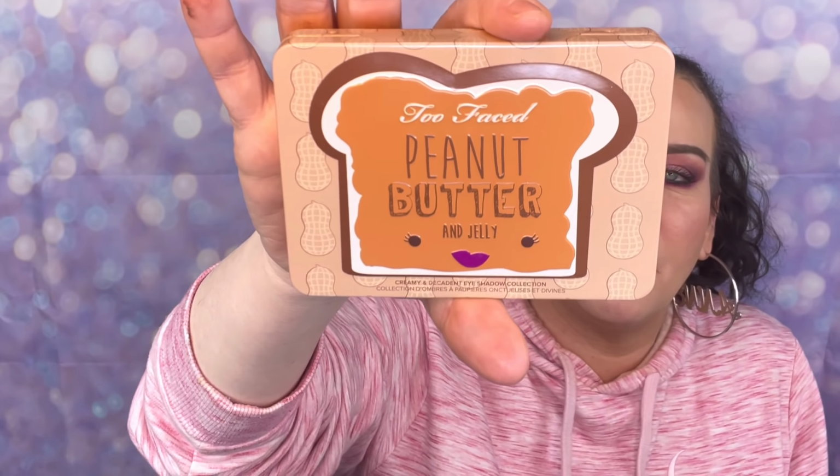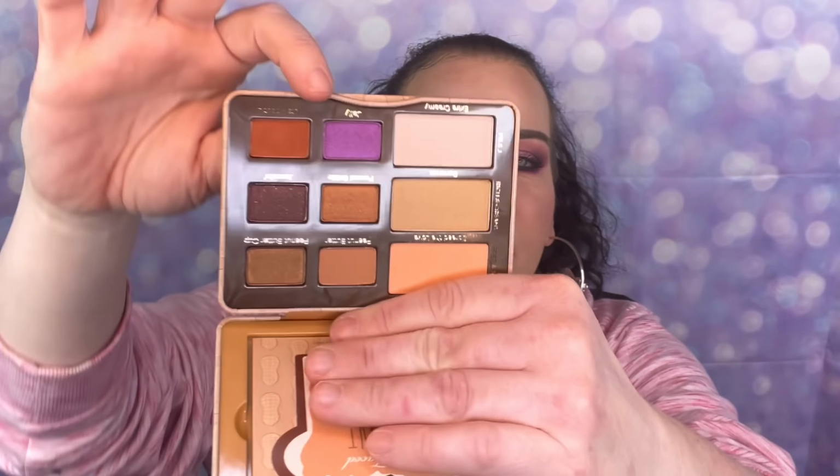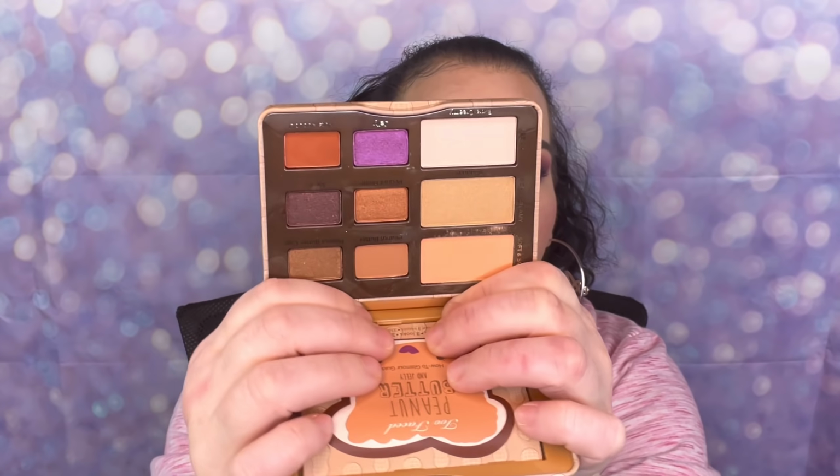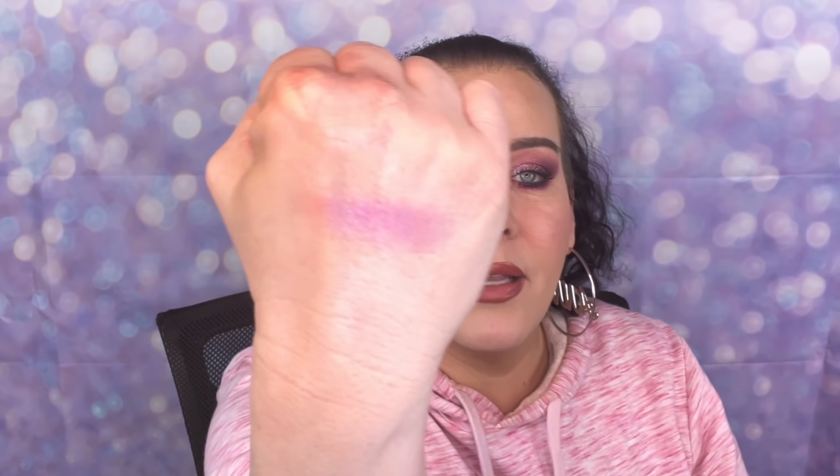Another Too Faced palette I got, do you guys remember everybody talked about the Too Faced peanut butter palette? I mean, I still have the card. It has a mirror. Why? Because of this purple. So I got this palette. I haven't used it a lot, but I got into the purple. Let me show you. These are the two colors that I definitely used a lot, but it was a purple shimmer shade. And look, it's not even that great.